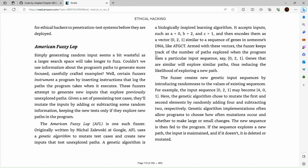Armed with these vectors, the fuzzer keeps track of the number of paths explored when the program uses a particular input sequence, say 021. Genes that are similar will explore similar paths, thus reducing the likelihood of exploring a new path. The fuzzer creates new genetic input sequences by introducing randomness to the values of existing sequences. For example, the input sequence 021 may become 401. Here, the genetic algorithm chose to mutate the first and second elements by randomly adding 4 and subtracting 2, respectively.